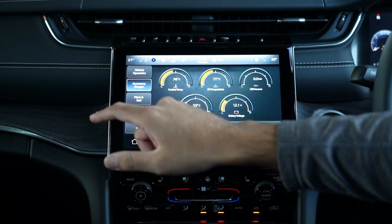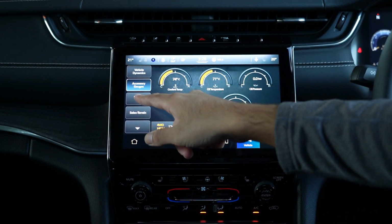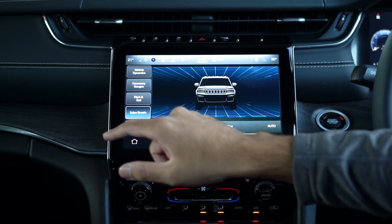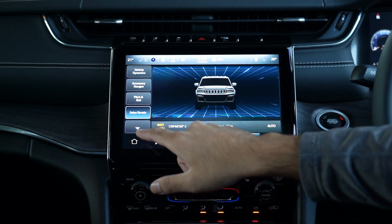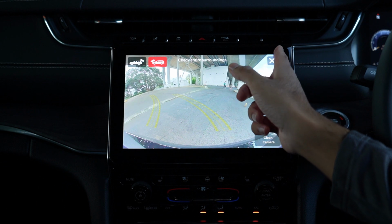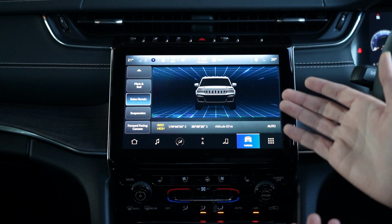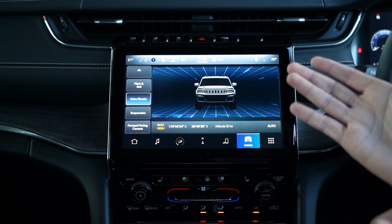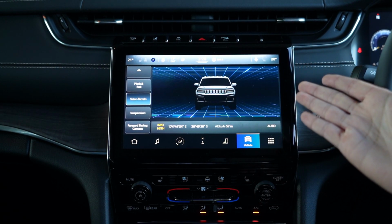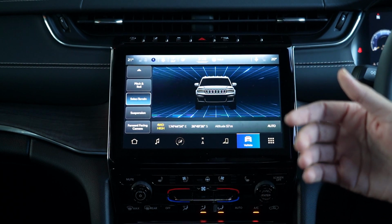I can take a look at some more in-depth off-roading gauges, as well as my pitch and roll there, and select terrain there too. And there's some more stuff as well that I can flick through and take a look through there. So really geared towards being a proper off-road vehicle in that sense. And of course that Jeep Quadra-Trac and Quadra-Lift settings and options as well add to the capabilities of this car.